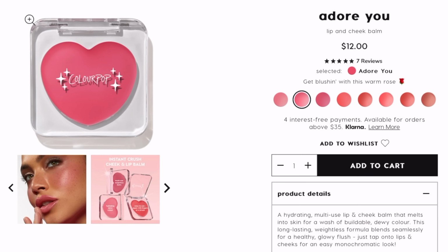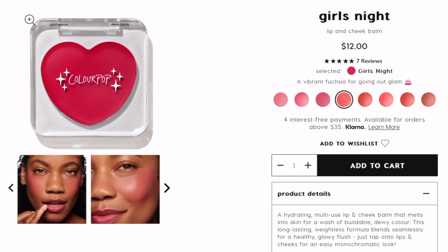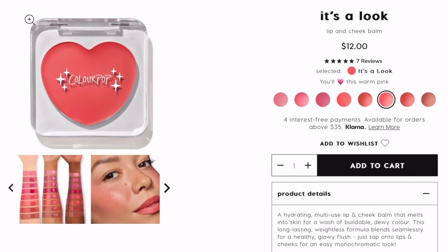Okay, I want to start with this product because it really surprised me. When I saw the photos online, I was like, of course, that's a cute launch. ColourPop always does cute launches, very cute packaging, pretty colors, but I didn't necessarily have super high hopes for it. And I think it's because I thought it was an older product that was repackaged.